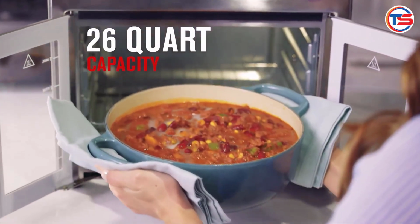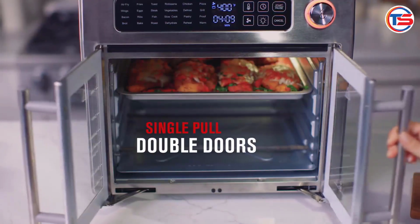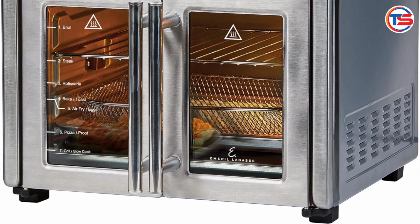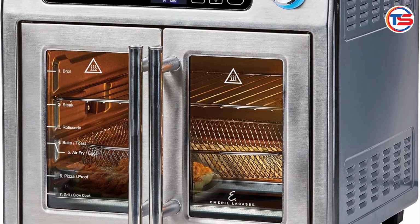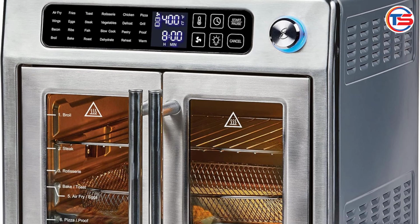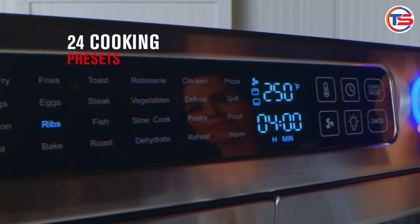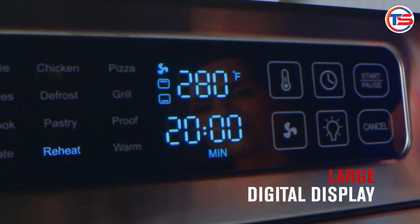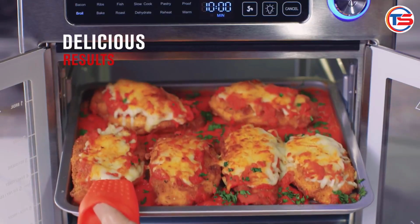What users are saying. Customers rave about how it has simplified their cooking routine. Many highlight its ability to deliver crispy, golden results without the guilt of deep frying. If you're looking for an all-in-one appliance that saves space, time, and effort while delivering restaurant-quality results, the Emeril Lagasse 26QD Extra Large Air Fryer and Convection Toaster Oven is worth every penny.